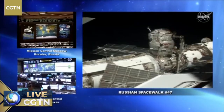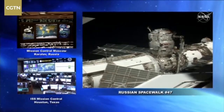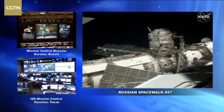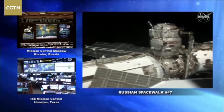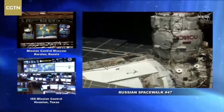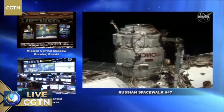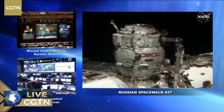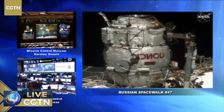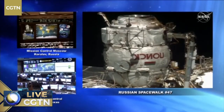The pressure inside the Poisk airlock is approaching vacuum, at which point the hatch will be opened by Ryzhikov and Kud-Sverchkov, the first in a series of procedures that will lead to it being opened for a second time to permit the spacewalk to proceed, all part of the validation of the Poisk module to be used for Russian spacewalk activity, to ensure that the seals around the hatch to Poisk are clean and can hold pressure at a variety of different intervals in the depressurization and repressurization procedures.